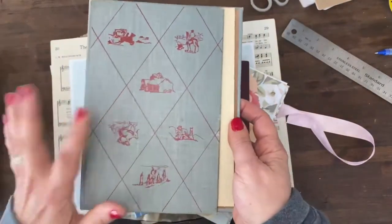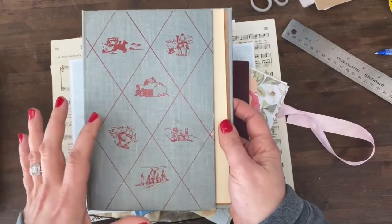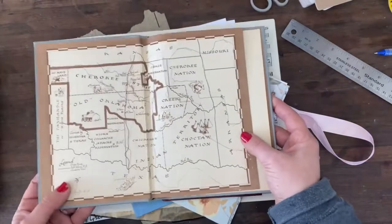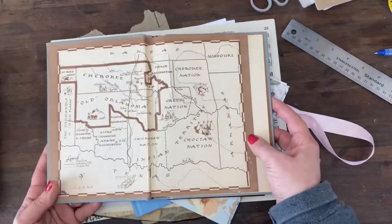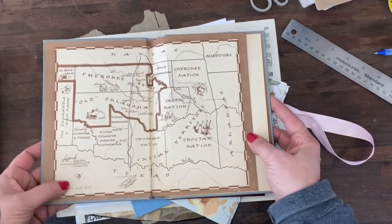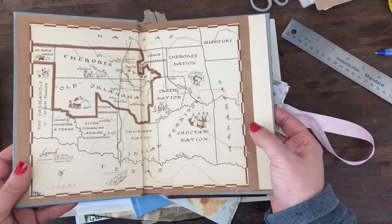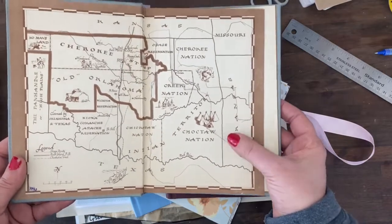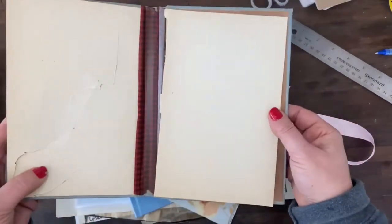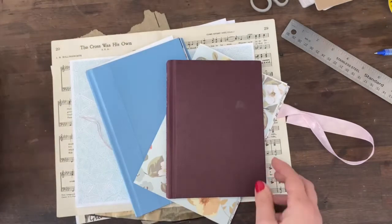Some of these, for example, this one I thought was really cute, Cherokee Strip. I liked the cover, and whenever I can leave the cover alone, I like to do that because when I actually write in my journal, I like it to lay flat, so I don't want a lot of bulky pieces in there that keep me from being able to write in it. But if you like to have a lot of embellishments, you can certainly do that. And I did keep the internal fly page in there, but this I have to put all together, but you kind of get the gist of it.